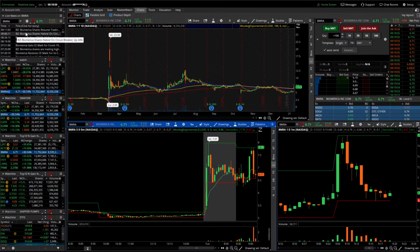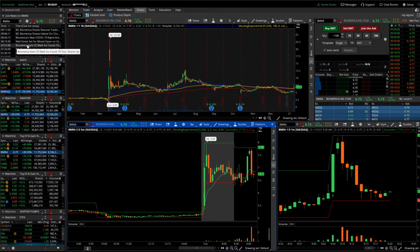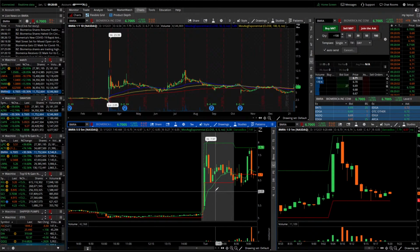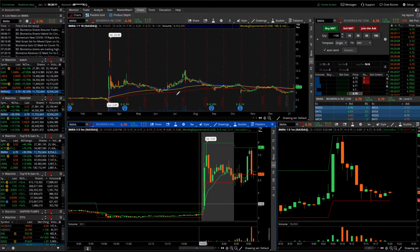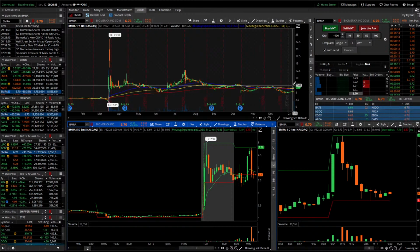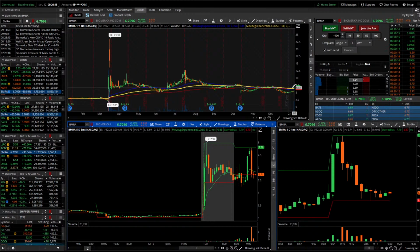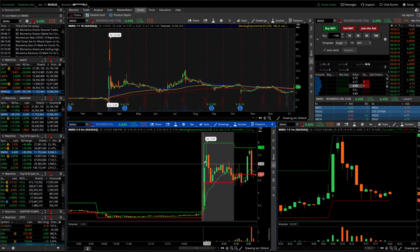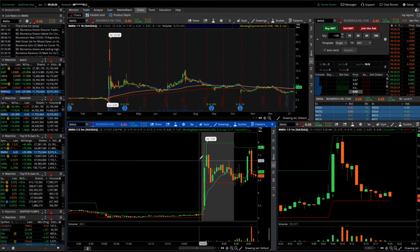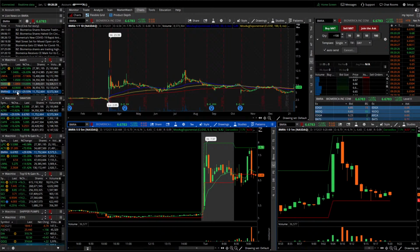BMRA. See, this was halted earlier. They got a CE mark for a COVID-19 test. Figured we were past all that, but I guess that's still getting some hype. More tests. Let's see, we're at 6.70. Yes, this is above all indicators. There's some tough resistance at 7.25, and it looks like 7.15. So yeah, that 7.15, 7.25 area.